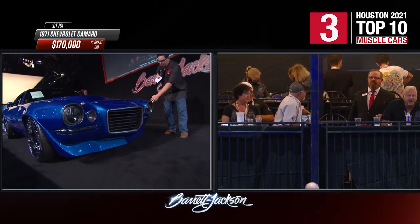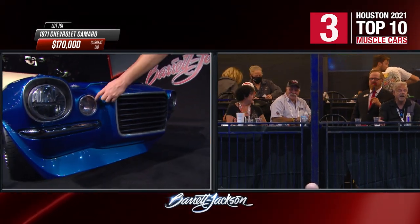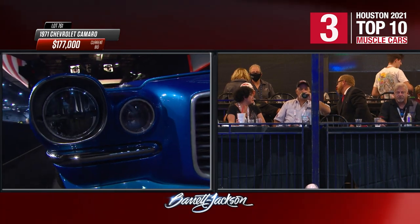A lot of subtle work on the nose, areas that would otherwise have seams have been filled in. I love the projector beam inboard lamps here. Those are amazing. Those are brighter than heck. Those are not just directionals. Directionals are hidden behind the grill, I believe.